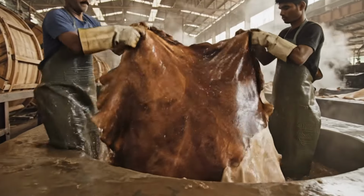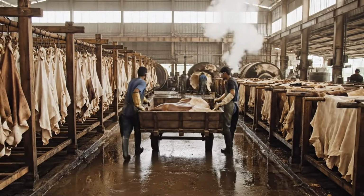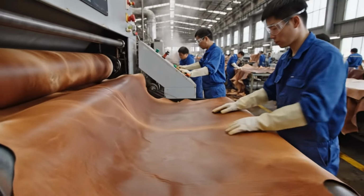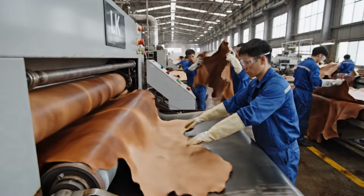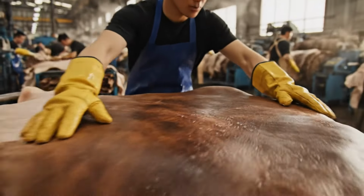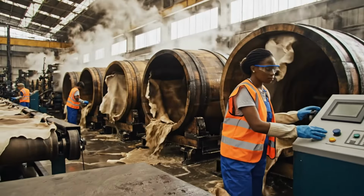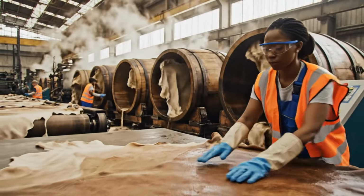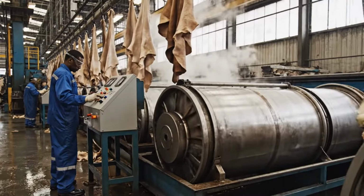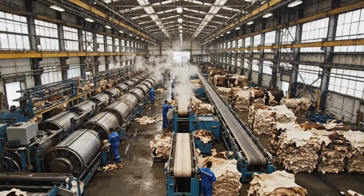This scene depicts step 89 of the leather production process. This scene depicts step 88 of the leather production process. This scene depicts step 86 of the leather production process. This scene depicts step 85 of the leather production process.